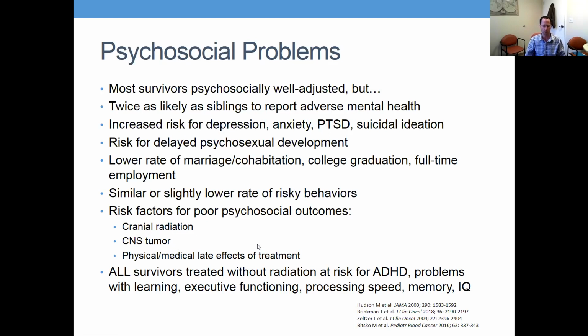Survivors of ALL who were treated even without radiation also do appear to be at increased risk for ADHD and problems with learning, with executive functioning and processing speed. As a result, we think of intrathecal chemotherapy. Again, even in the absence of radiation, but if you add radiation, those who did receive radiation, those risks go up dramatically.